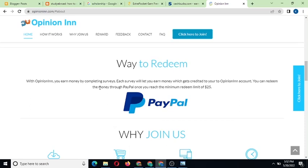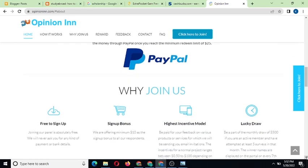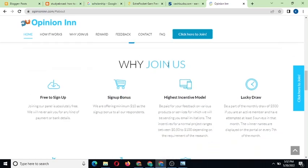So way to redeem. Okay, yeah, this is PayPal. So you get paid to your PayPal directly. Now, free to sign up. Joining our panel is absolutely free. We'll never ask you for any kind of payment or bank details. So as you can see, that simply means they are legit and real, because you don't even have to pay a penny before you register. You simply need your email and your username to actually sign up to them.